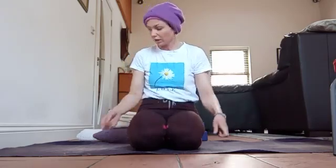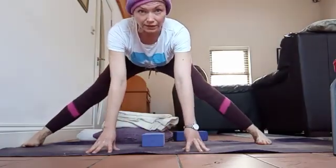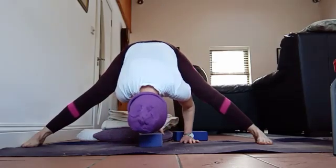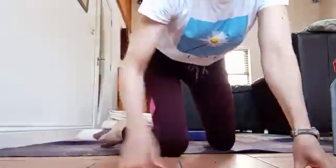If you're able to do this pose without the chair, you can do it with just one of your yoga bricks, like so. So you're stretching the hands forwards again, taking the hands back, and then you're just letting your head rest onto the lift. And then slowly stretch the spine forwards.